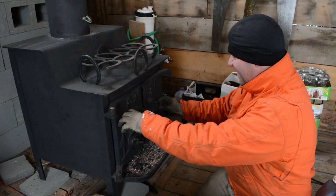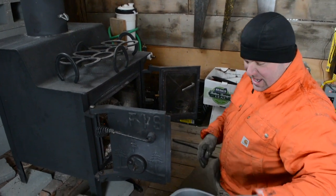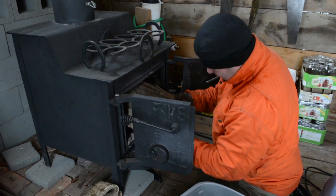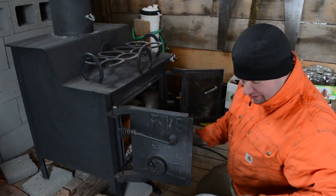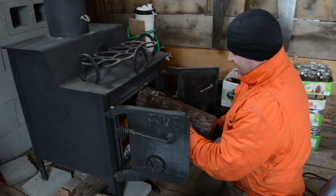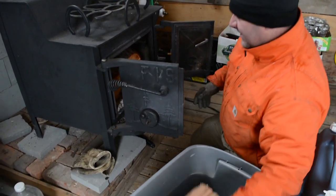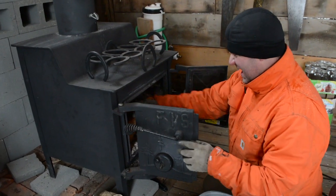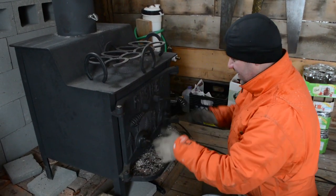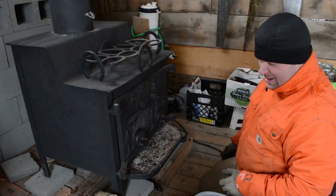The nice thing about having a big stove is that you can put big wood in it. And you really want it to be glowing red when you put wood in. That way, it lights all on its own. So, that is a lot of wood. Perfect. Make sure the drafts are set to warm, and we're good.